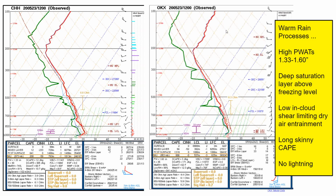Something else that came into play that's a little bit complicated, I'll try to keep it as simple as possible, is something we call warm rain processes. Another way to think of it is high precipitation efficiency. So was the atmosphere set up for very efficient high precipitation? The image on the left is the sounding, what the weather balloon launch looked like at 7 a.m. that morning of the flood event on the 23rd.